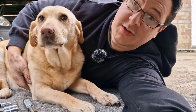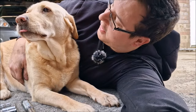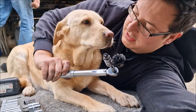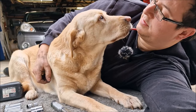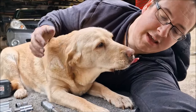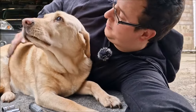Right, well, Crystal's come to join me to help me put the sump plug in. We've got the sump plug in. 25 newton metres we torqued it to, didn't we? This is your torque wrench. Torque wrench, Inspector. What's next, Crystal? We've got to fill it back up again, haven't we? Dad's finishing the brakes on that side. And then it's time to fill it back up.